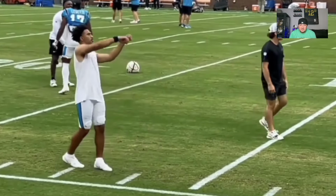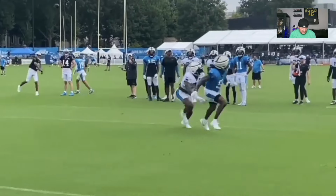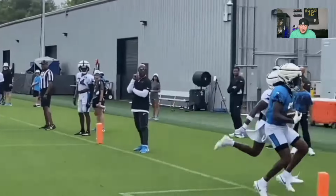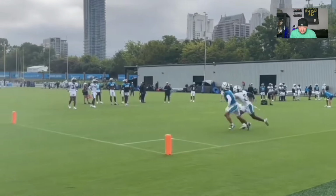And I see him being a little thicker, I believe. But I'm not really too worried about it, him being thick or not thick or whatever. I know the intangibles are there. I know the anticipation's there.